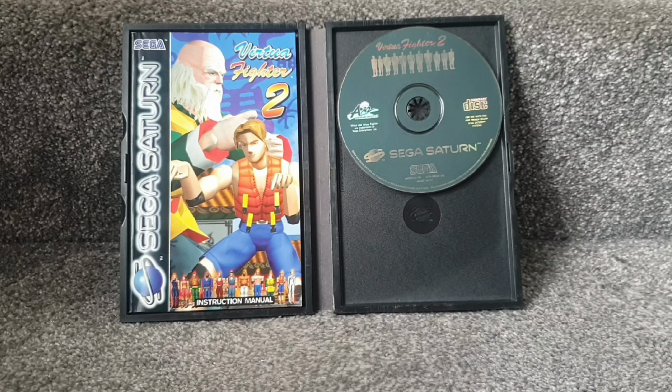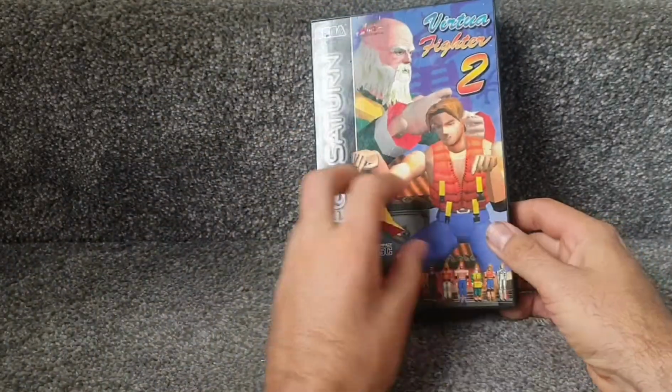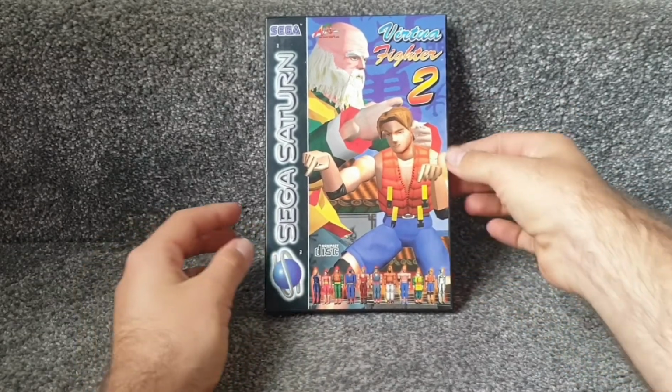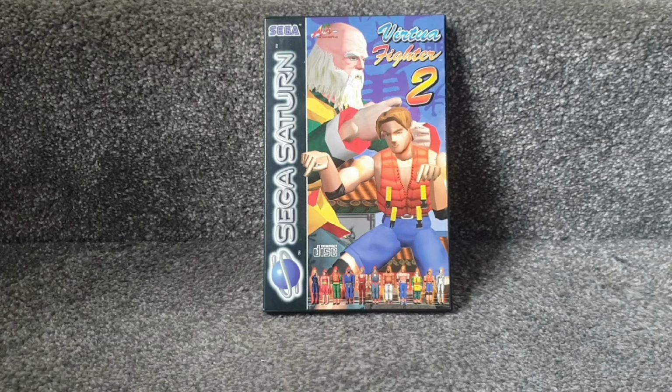And all I want to say to CEX is thank you for not putting that sticker on the front of the box, because it's cardboard, and putting it on its own little stand with a sticker. So thank you very much for that. So let's try and shut this and keep the manual in, because aren't these boxes just rubbish? So yes, there we go. We have Virtua Fighter 2 for the Saturn, which I'm apparently now collecting for.